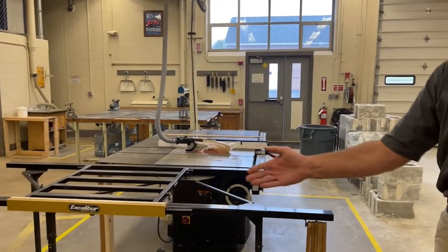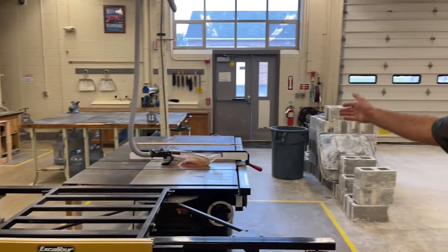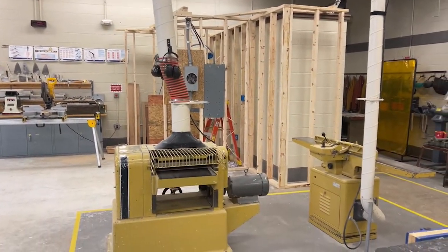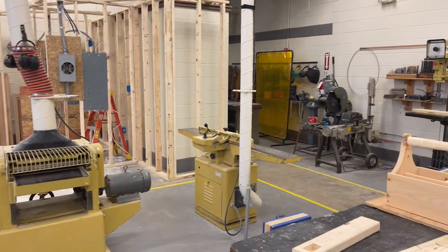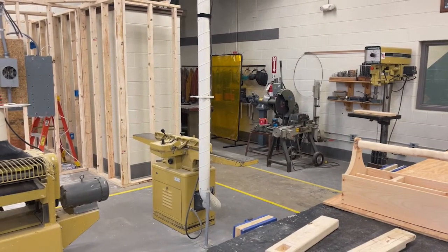And after you get done doing these smaller projects, you get to move into bigger tools, like our table saw and our sander over here. We have a radial arm saw in the back. And from there we move to the planer, our joiner. We have some metal saws in the corner back there. We have a drill press and a bandsaw. Those are the main tools we have in our shop, and you're going to learn how to use all of them safely in your first year.